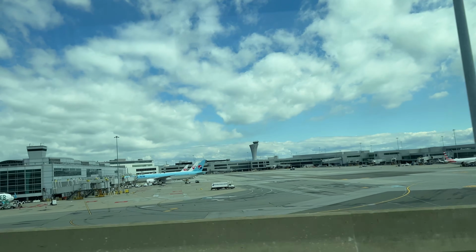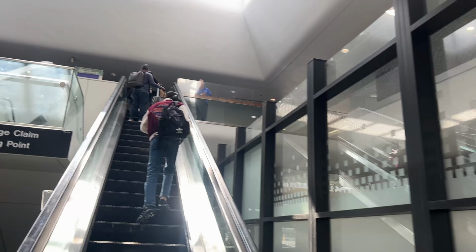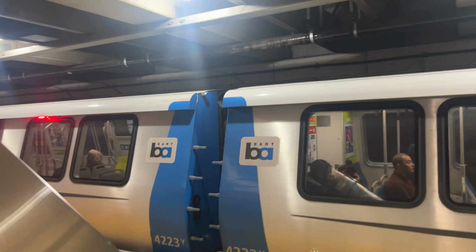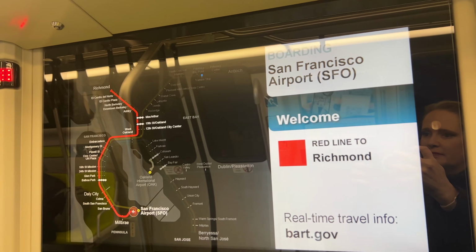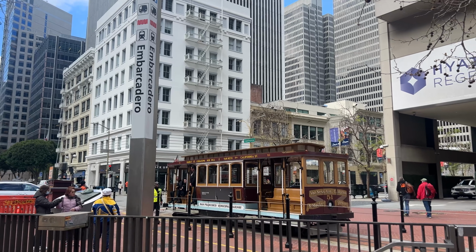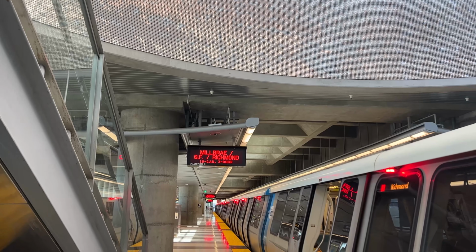I'm gonna ride the airport shuttle back to SFO and then take the BART into San Francisco. San Francisco has a great public transit system called the BART. Now, it isn't necessarily super cheap. It cost me $10 from the airport to Embarcadero, but it is a lot faster than an Uber, and an Uber is about 2 to 3 times more expensive.